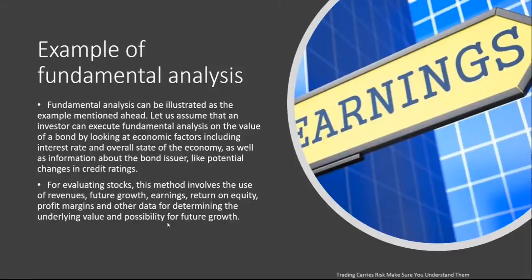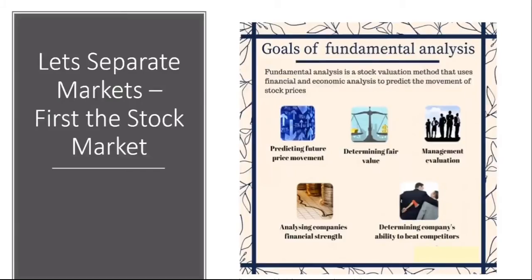So, fundamental analysis can be illustrated with an example. Let us assume that an investor can execute fundamental analysis on the value of a bond by looking at economic factors, including interest rates and overall state of the economy, as well as information about the bond issuer and potential changes in credit ratings. Okay. So this is fundamental analysis because what you're trying to do is figure out, will that bond go up or down in value? Will the stock go up or down in value?